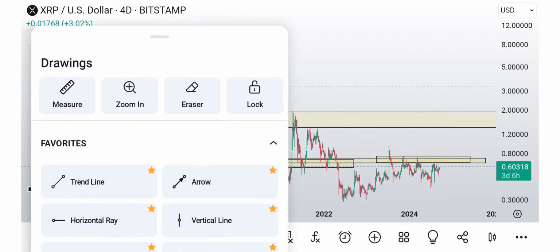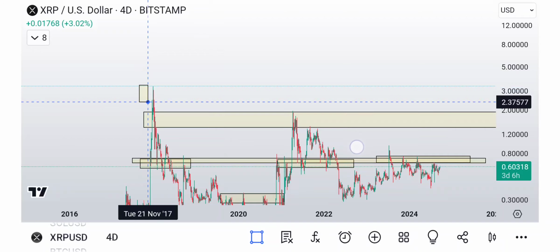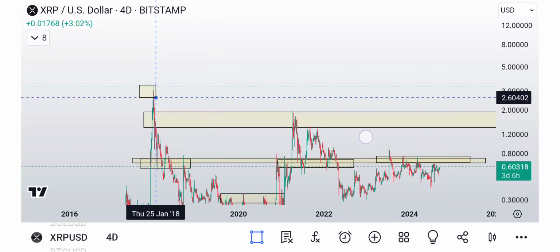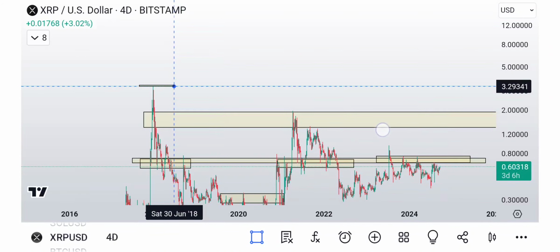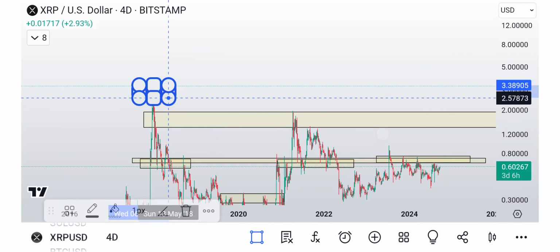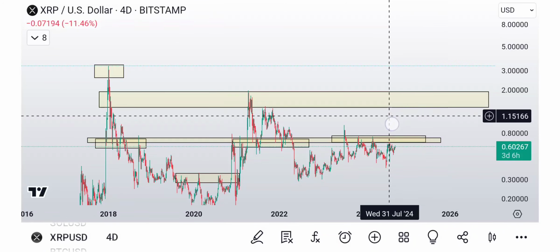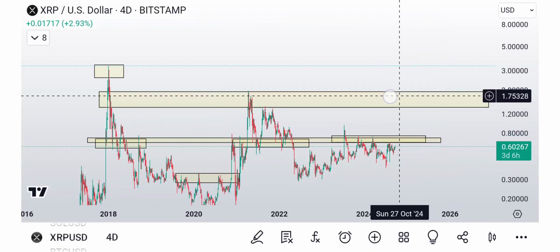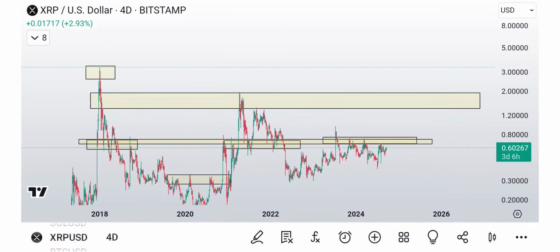Now you can say, well, wait a minute. You have all of this price up here between $3 and all the way down to $2. So between $2 and $3.30. That's a big area right here. But here's the thing, there's really not a lot of resistance there. And you can say, well, wait a minute. You're telling me that there's more resistance in this zone and there's more resistance in this zone than the actual all-time high? How's that possible?